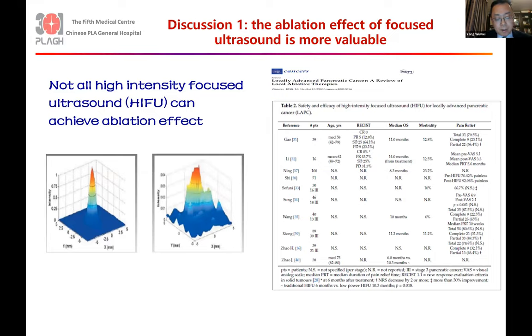Briefly discussing several topics. First, not all HIFU can achieve ablation effect. Our study suggested that ablation effect is a significant factor affecting OS. Therefore, it can be seen in some literature that the survival benefit of HIFU treatment is not obvious, but the local treatment effect is not mentioned, which may be related to the poor effect of local ablation.